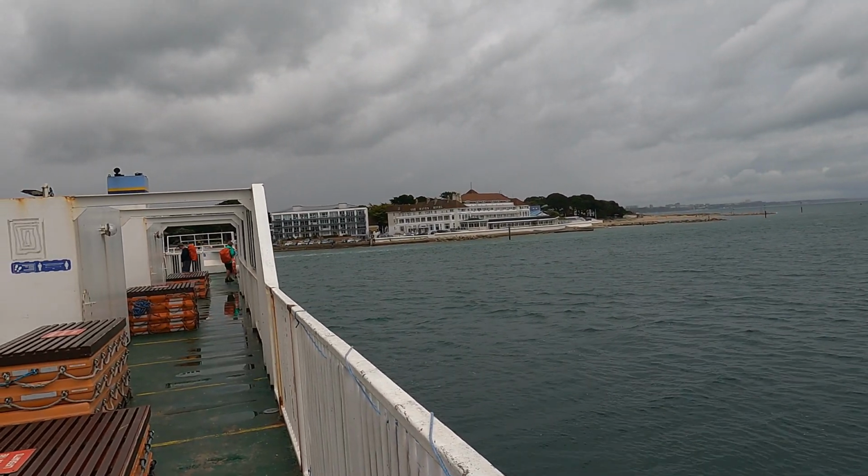Just on the Sandbanks ferry now. Be over there, the other side of the water in about 5 minutes or so, then hopping on a bus to either Bournemouth or Poole, doesn't matter which. Then I'm going to eat and then get the train home.